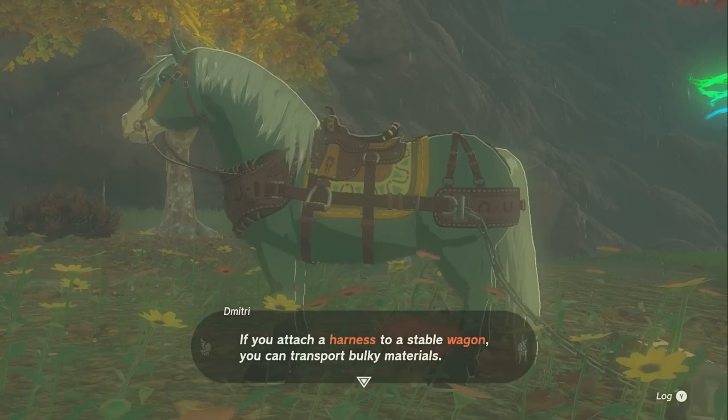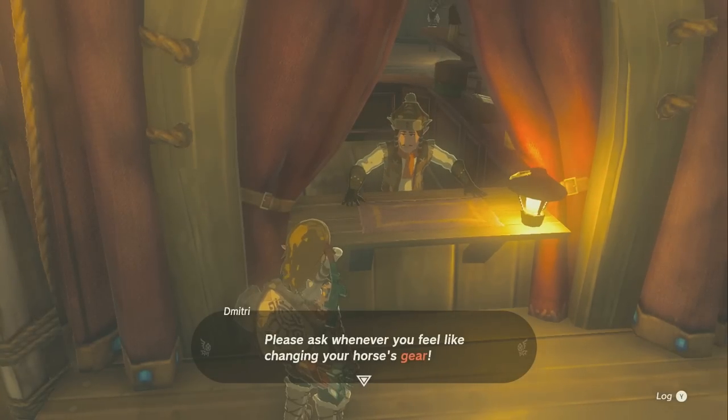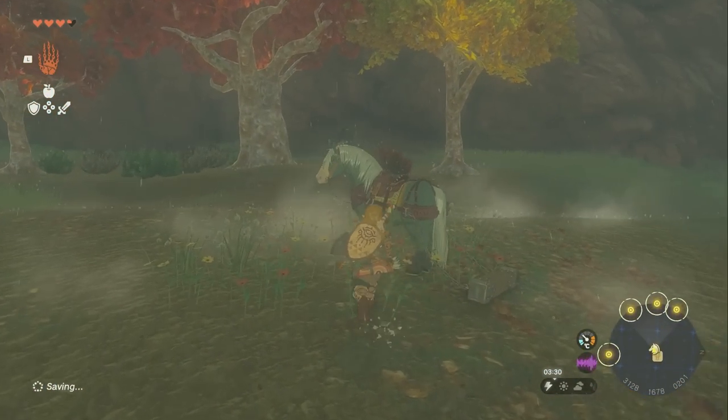If you attach a harness to a stable wagon, you can transport bulky materials. Looks great. Please ask whenever you feel like changing your horse's gear. Anything else? That is all. Then you say goodbye.